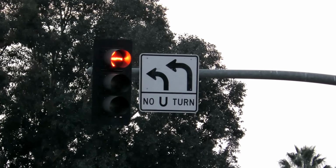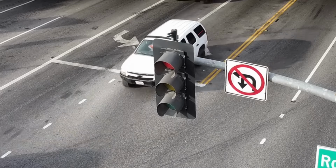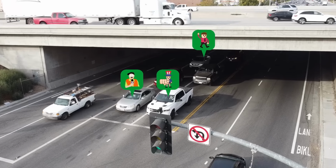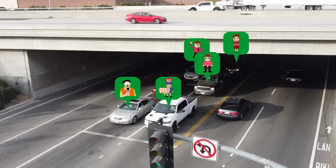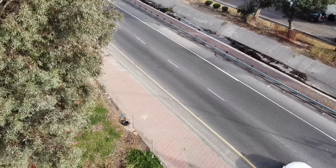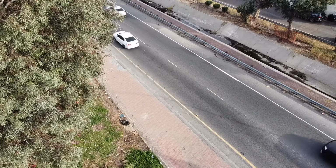At the red light on the city street below the freeway on-ramp, our cars stack up. You and I and Hector and Phil and Karen, who's actually really nice, get a green light and turn left together. Our group of cars is called a platoon.